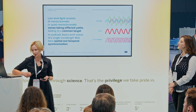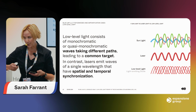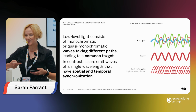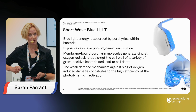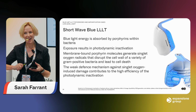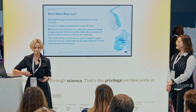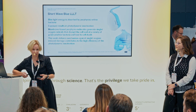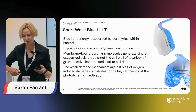So when we consider low-level light, it consists of monochromatic waves, and they take different paths to lead to a common target. Basically, it's different to laser because laser has spatial and temporal synchronization, which low-level light doesn't. So with shortwave blue specifically, what happens with my patients in practice is that the moment I see any level of saponification, I... I started off a couple of years ago treating these patients with shortwave blue. Nowadays, I use shortwave blue on every patient I do low-level light therapy with, because I see the difference that it makes to the bacterial load.